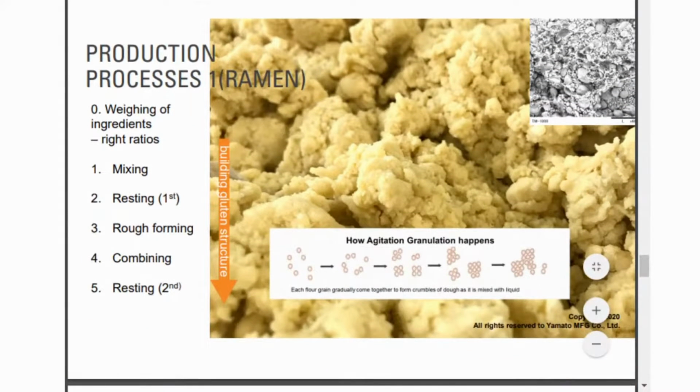Okay, so let's talk about the production process of Ie-kei ramen noodles. This slide describes the different processes of making dough. The most important process in this slide is weighing the ingredients in the right ratios. At Yamato, we weigh each ingredient by weight, by grams and by pound, because we want to be precise and consistent in quality. If you're making the same type of noodle, we should be able to make the same quality over and over. If you screw this up, then the rest of the process wouldn't matter. So this is the most important process on this slide.